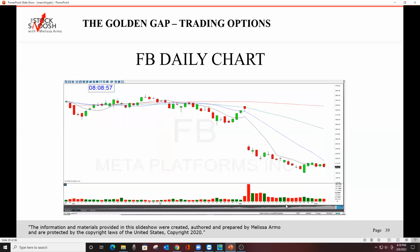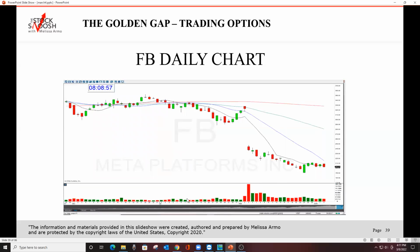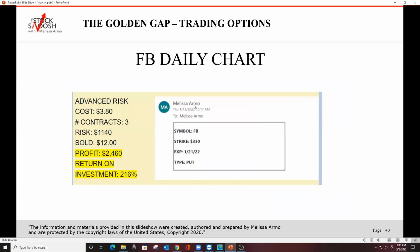We were in, that was January. Hold on here. I really have to go back. Here. I called the 330 puts. So I basically called it at the strike there. It was a little bit under it. So this was all the way back in January, actually before the earnings. The expiration date was 1/21.